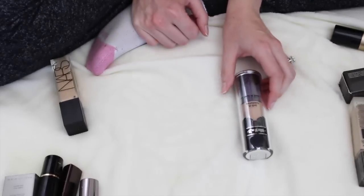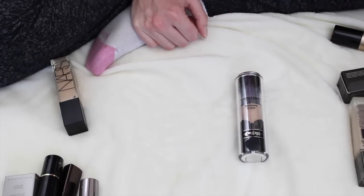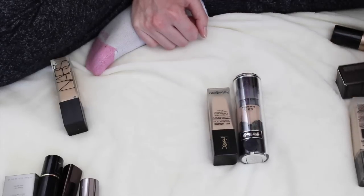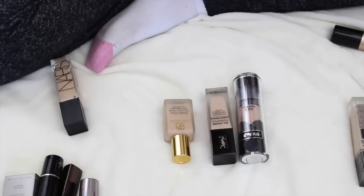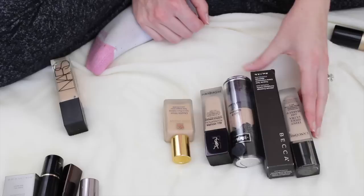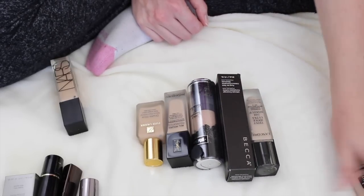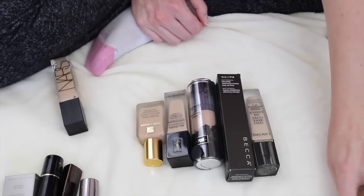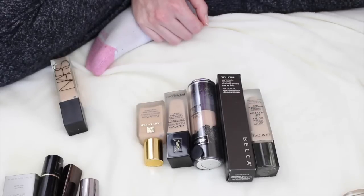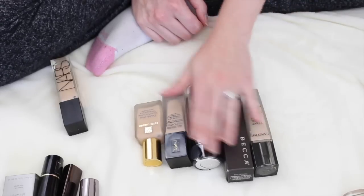Looking at full coverage foundations, I have a lot of those, simply because that's my go-to. So pulling out all of my full coverage, let's see, I guess we can consider this one full coverage. I'm gonna put all my drugstore ones to the side because I always want to keep at least one drugstore pick for you guys. Okay, so these are my full coverage foundations.